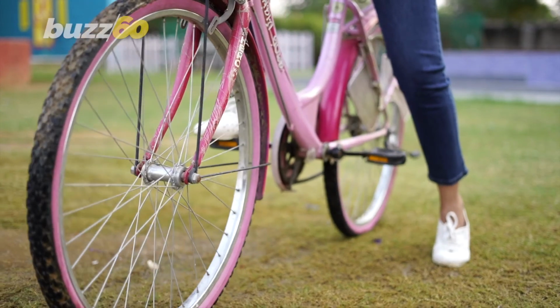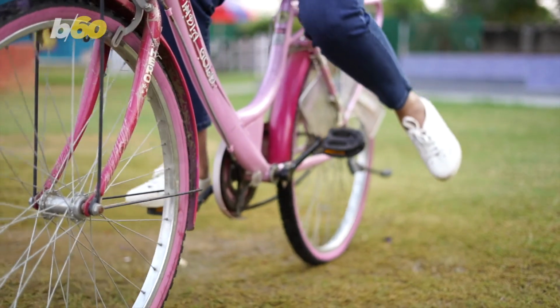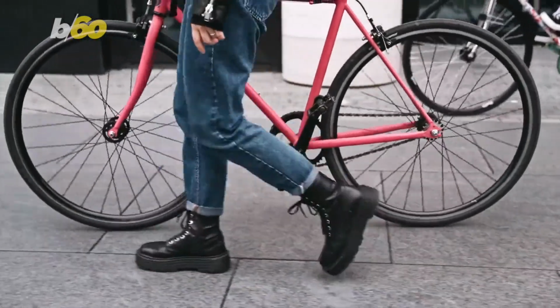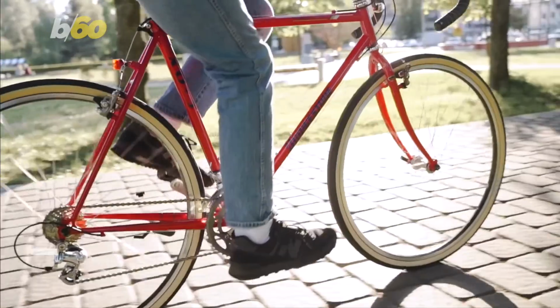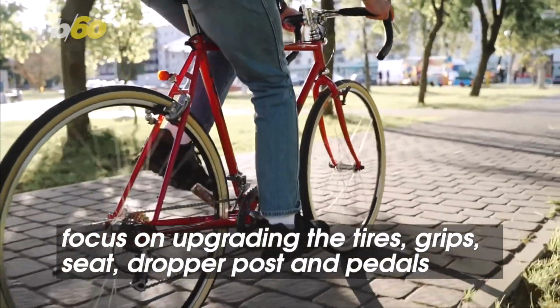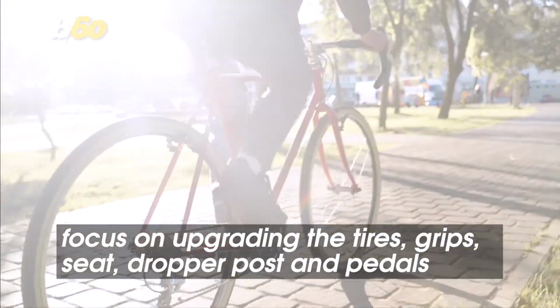As long as you know what parts to upgrade, you can make any bike, no matter how old, feel brand new again. And you can do so without breaking the bank. Insider recommends focusing on upgrading the tires, grips, seat, dropper post, and pedals.